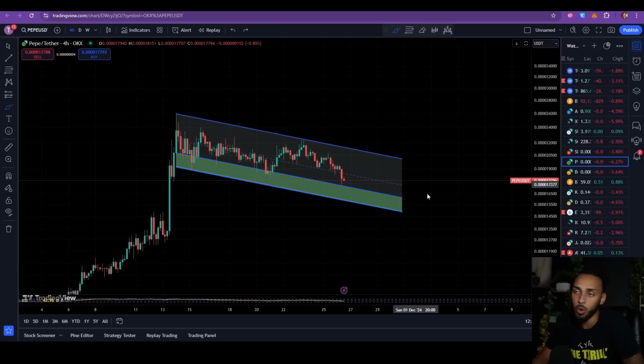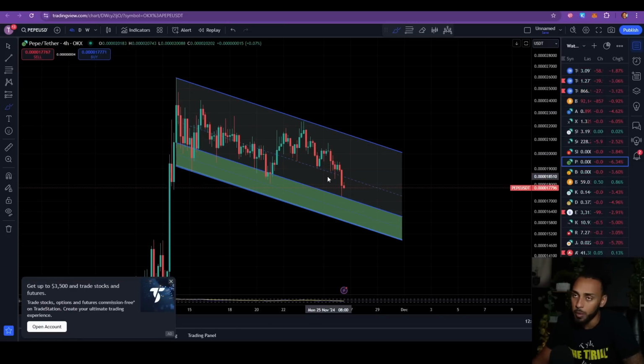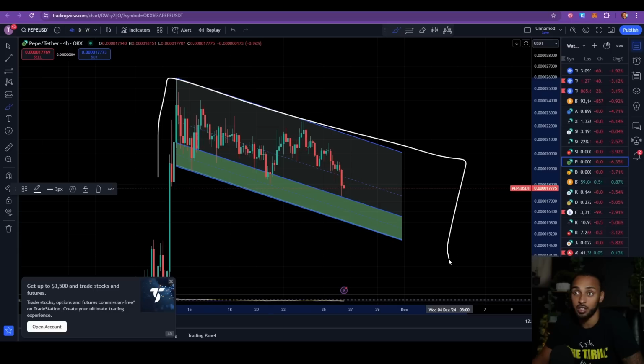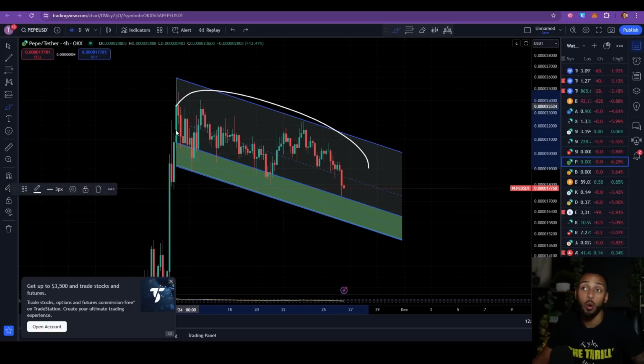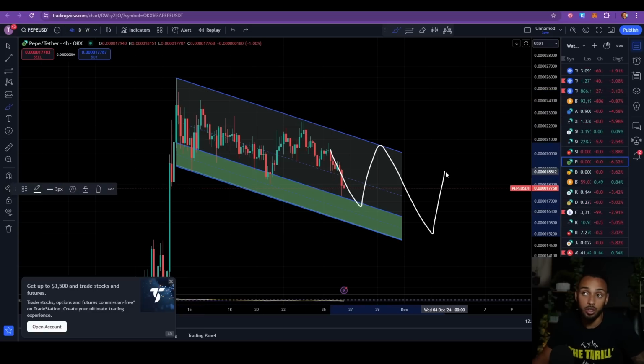But overall, again, where we are with Pepe, we're in a good spot. I know it might feel bad, it might suck, it might not feel good, but you have to understand that sometimes things like this are necessary. Sometimes you just need to see this happen. And I think that's where we are with Pepe. I think we're seeing something that's necessary, a reset that we're going to look back on and be like, dang, I wish I would have bought more while we were traveling through that descending channel.